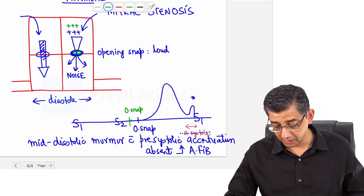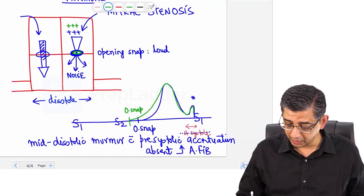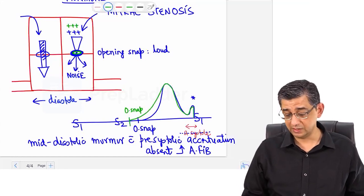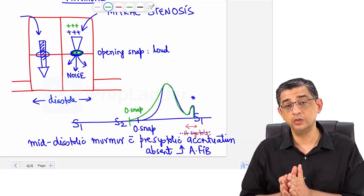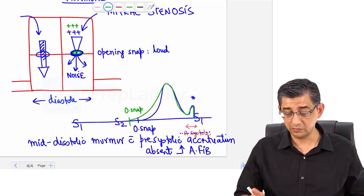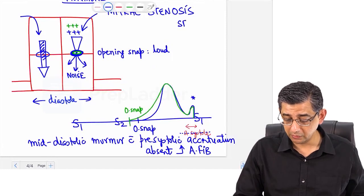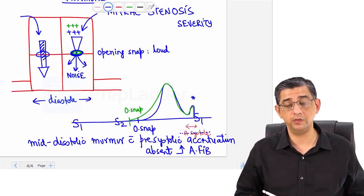Therefore, see what happens. There's going to be a dramatic increase in the length of the murmur as well. You can see that I've shown a green and a blue line, but there's a definitive or marked increase in the duration of the murmur per se. Well, the logic is very simple, guys. What I'm trying to explain to you here from the exam perspective is that the examiner wants to see, are you aware of what is going to decide the severity of the disease?